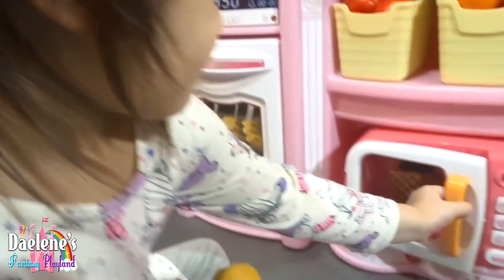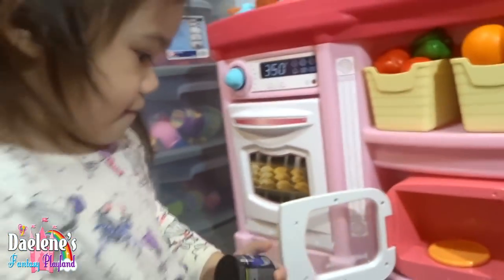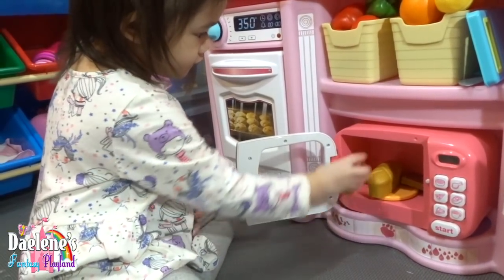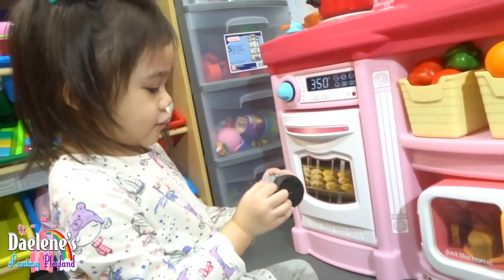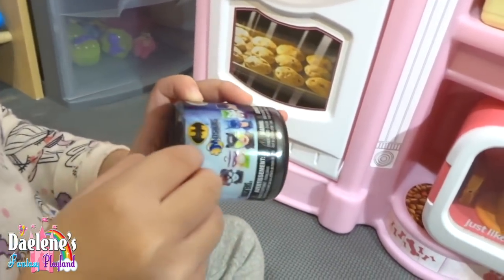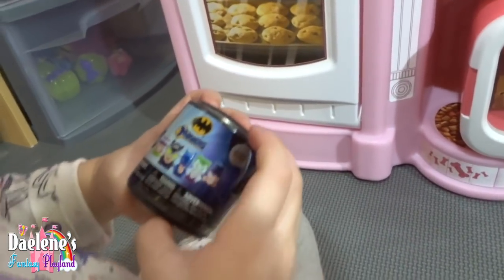Oh, Daelene's gonna put the bread in the microwave. There's some brownies. Oh! What is that? There's another Mashems in there. Wow. That's really cool, Daelene. You found it inside the microwave oven. Okay, let's open it. I think it's another Batman Mashem. Yeah, it's a Batman Mashem. See that Batman logo over there? Yeah. There, that's the Batman logo. See the bat? The yellow and the black.